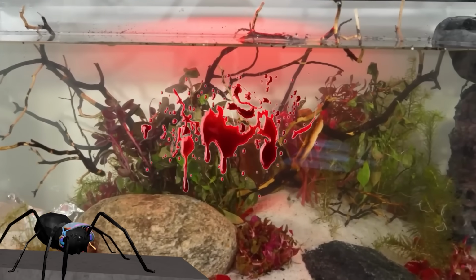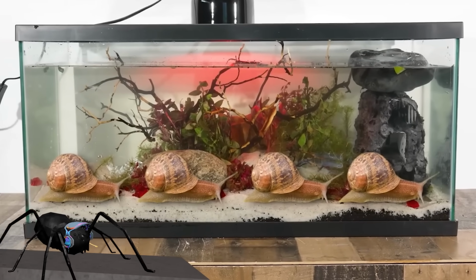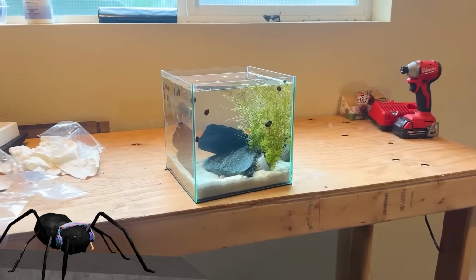Looks a little bit like blood when putting bloodworms inside. Now, I also need to get snails inside of here so they can eat any algae that grows.